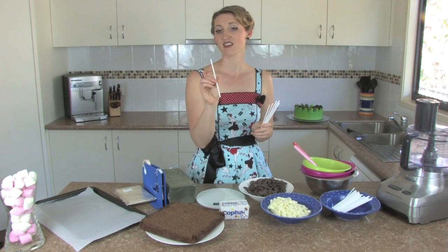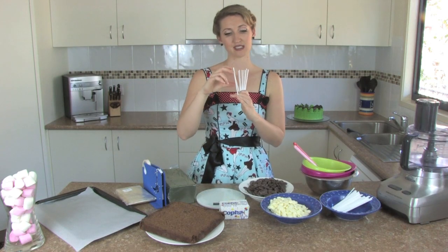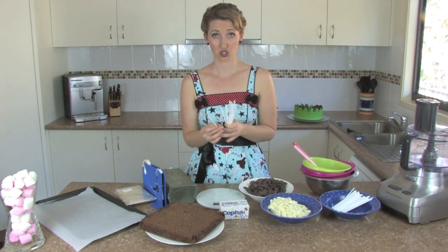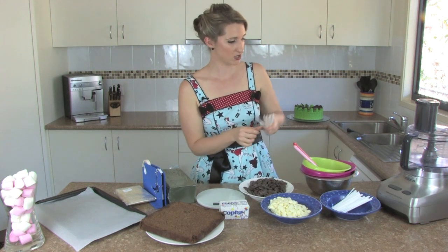You will need them. This is the 15 centimeter ones. You can get the half size, 7.5 centimeter, which is like the Chupa Chups size. So if you want to do mini cake pops, that would be a size. Otherwise, 15 centimeter you want.